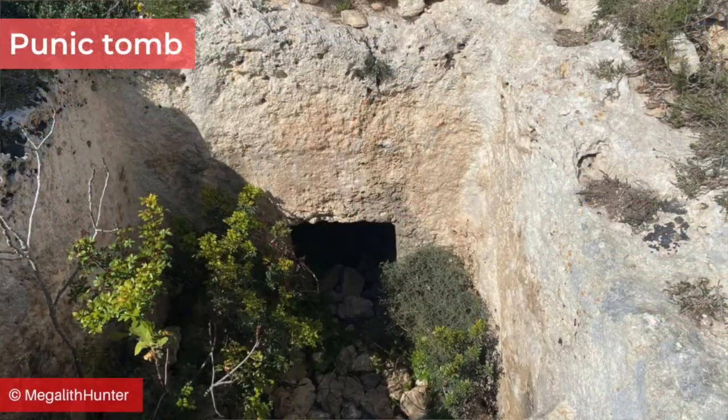Experts generally think that the cart ruts in Malta date to the Bronze Age. This is because some Punic tombs were cut into ruts. There are a few examples. This is the Punic tomb at Clapham Junction, which is cut into a pre-existing rut. However, local archaeologist Professor Anthony Bonanno has suggested that the cart ruts could be Punic and that the tombs were simply built at a later date within the Punic period.